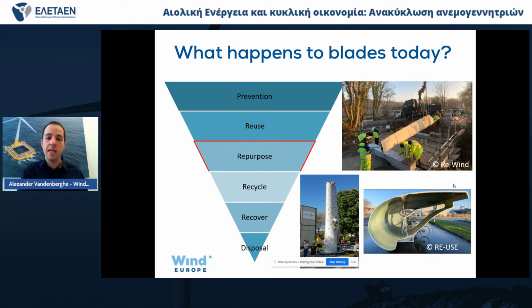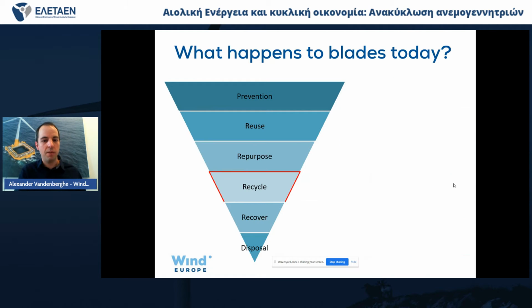Now, repurposing is great, and we need more of it. But it has a limited scope for scalability. There are only so many bike sheds we need. There are only so many climbing walls we can provide. So ultimately, we will need something more to deal with these volumes of blade waste material. And that's where recycling comes in.